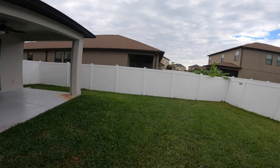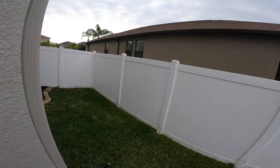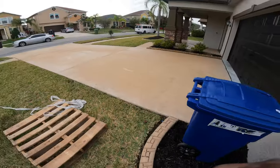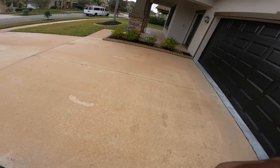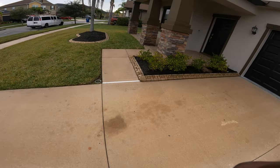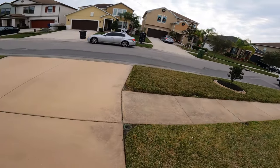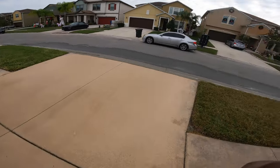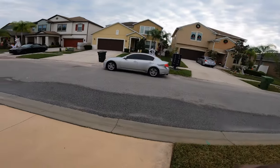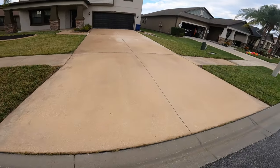This was the worst side. Nice and clean, man. Let's go check out the driveway. So this is the driveway. Nice and clean. Still drying up, but once it dries up, it's gonna look fantastic. Sidewalk came out good. I did put a little post treatment on the sidewalks, especially on this side here, because this side was really bad. But look at that, man.